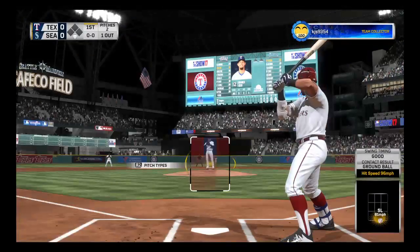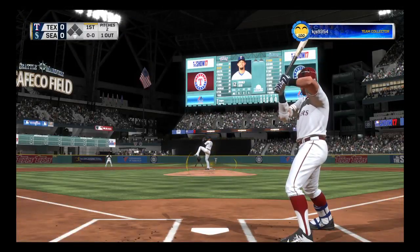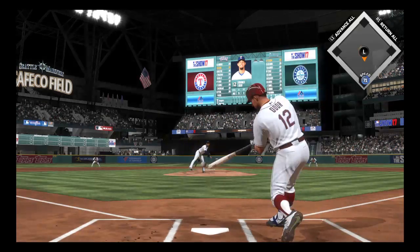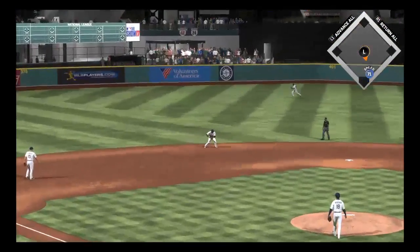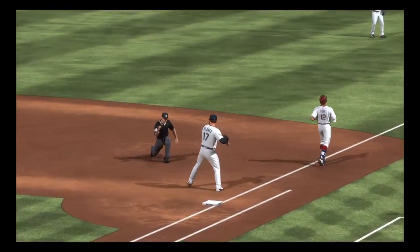Here's Rougned Odor now, and he is proving to be something of a non-threat with a bat in his hands this year. The average isn't pretty. Hard on the ground towards short. Segura has it. In time to first, and there are two away.